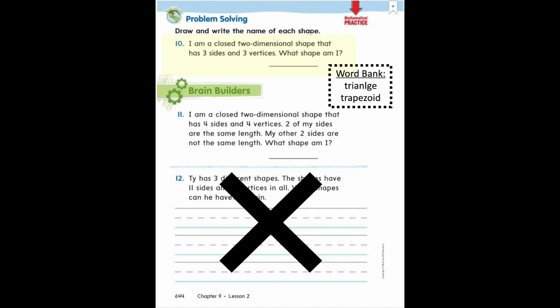At the top of page 644, number 10 says to draw and write the name of each shape. I have given you a word bank again to use, first graders. This is not on your paper. You will have to look at the word bank on the screen. Number 10 has a riddle. It says, I am a closed two-dimensional shape that has 3 sides and 3 vertices. What shape am I? On the line there, first graders, you will write triangle or trapezoid. Which of those shapes has 3 sides and 3 vertices?